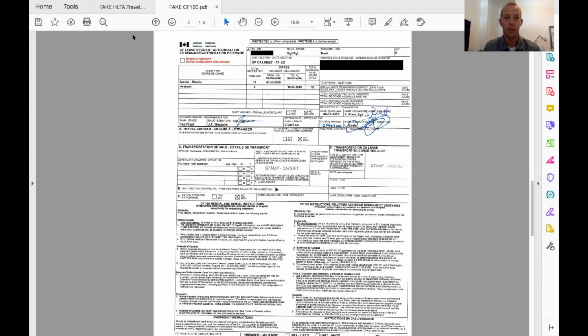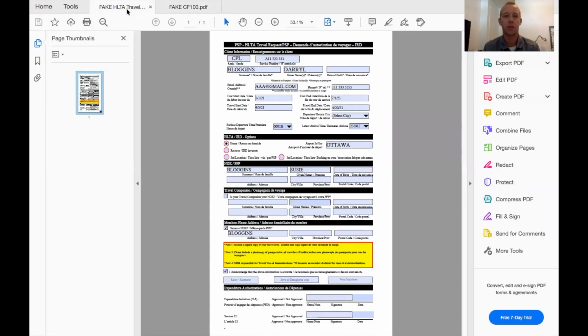The next form that they're going to be requiring, and it will need to match the dates, of course, is a PSP form. So it's the HLTA travel request form.